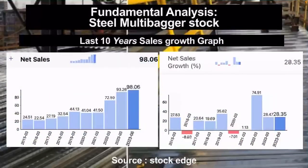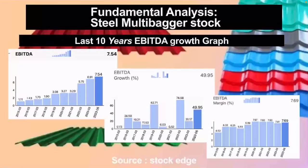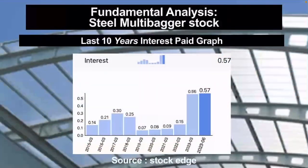If you talk about yearly net sales over the last 10 years, it has increased exponentially. The earlier sales was 22 crore, now it is 98 crore. Very excellent, with 28% growth as per last year. EBITDA is almost 7.5 crore, and EBITDA growth is 49% year-on-year. The EBITDA margin is consistent, 7.9 to 7.5.